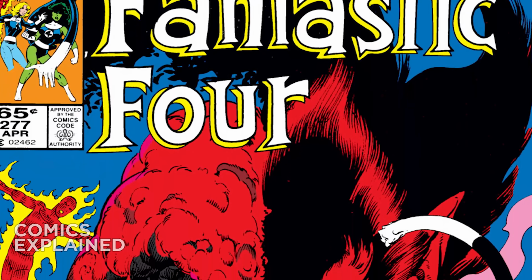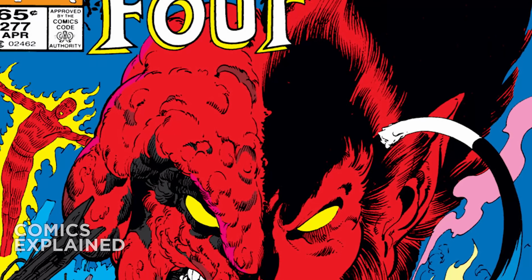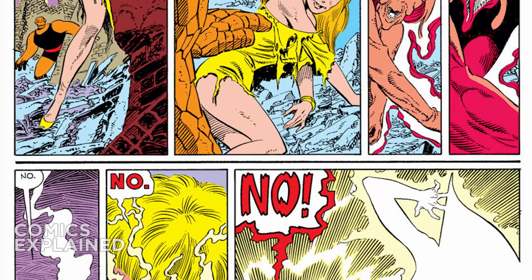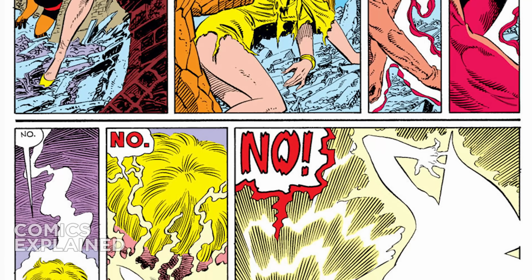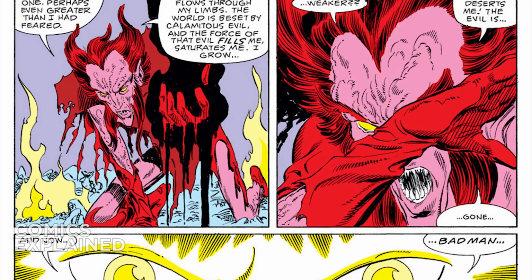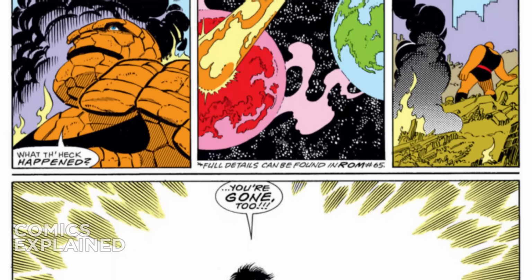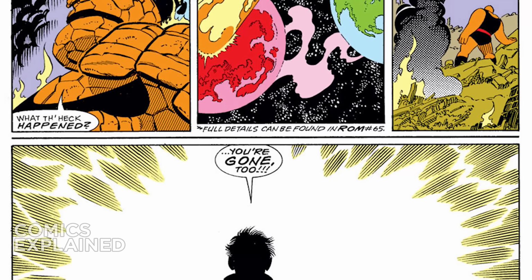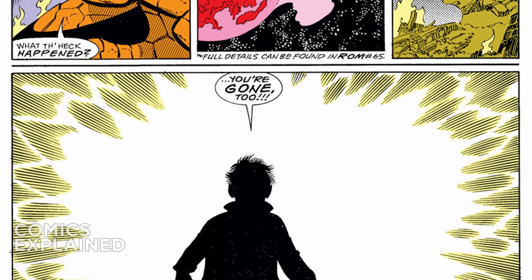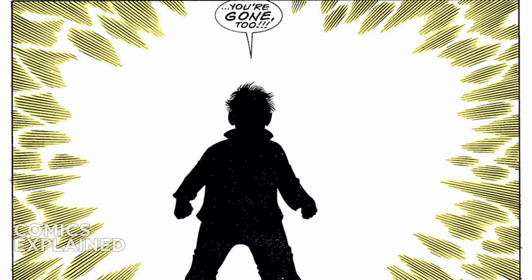Because of this, going into Fantastic Four issue number 277, this is also another iconic moment for Franklin. It really showed that the mental blocks were not necessarily a permanent thing. Because in issue 277, that's when Franklin Richards overpowers and destroys Mephisto in Marvel Comics. This story was particularly important, not just because of Franklin's ability to destroy Mephisto and the sheer level of power being put on full display, but because it was the story that actually affected Scarlet Witch.